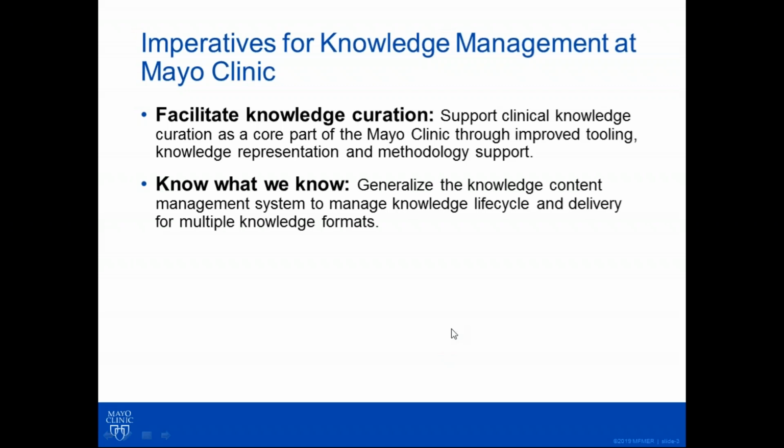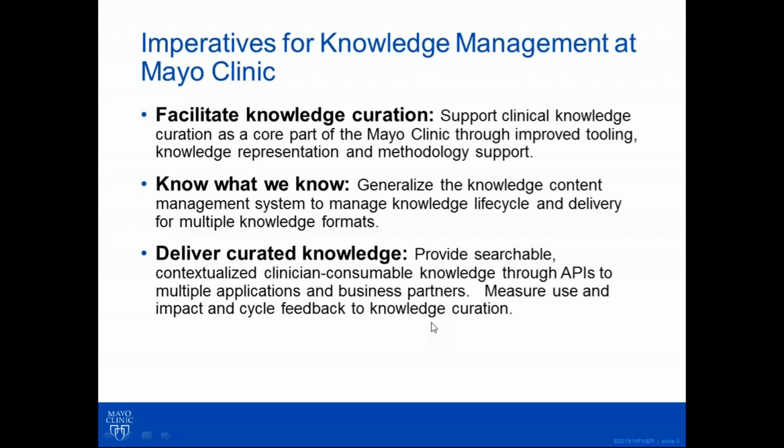The second imperative is to really know what we know, meaning that we need to have a system, which we call our knowledge content management system, that manages the knowledge life cycle and allows the delivery of that knowledge in multiple formats. And so we need the ability to have metadata and relationships between pieces of knowledge and all of those things that facilitate that knowledge life cycle.